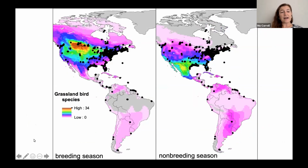So to this effect, we've started working to develop a Motus network across the Great Plains and Chihuahuan Desert. You can see those heat maps that I showed on the previous map here, but now these black dots show the existing Motus network in North and South America. You can see that a lot of the concentration is occurring in the Northeast right here, especially along the Atlantic coast, and also some development down here as well.